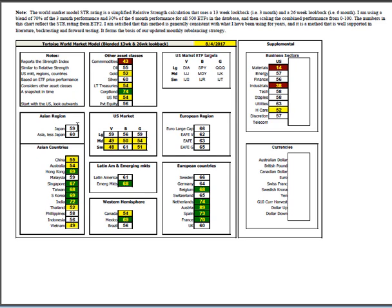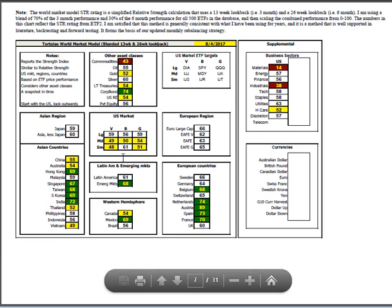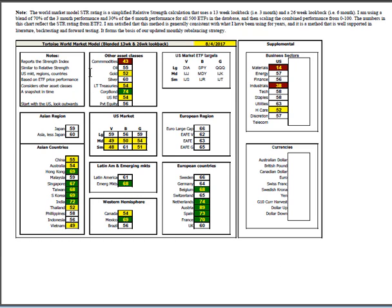The sectors of Japan and Asia less Japan are above average. Emerging markets in Mexico are very strong. Latin America and Brazil are strong, only Canada showing weakness in the Western Hemisphere. In the alternate asset classes, corporate bonds are exceptionally strong, and weakness in the commodities in both energy and agriculture.